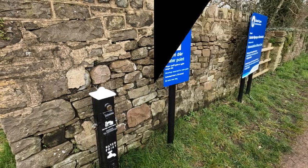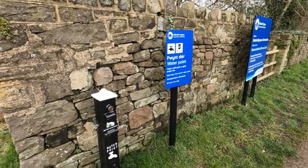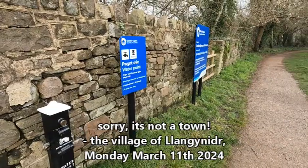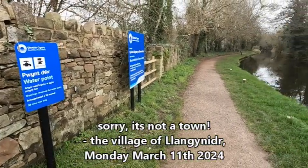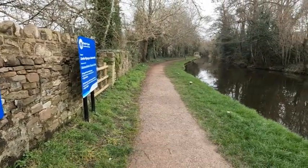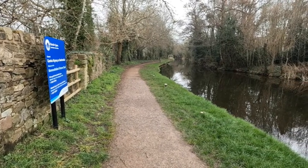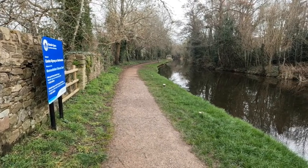Here I am at Llangynidr. This is the water point in the town of Llangynidr, and this of course is the Monmouthshire Brecon Canal, the Mon and Brec. I'm going to take a walk now up to the locks.